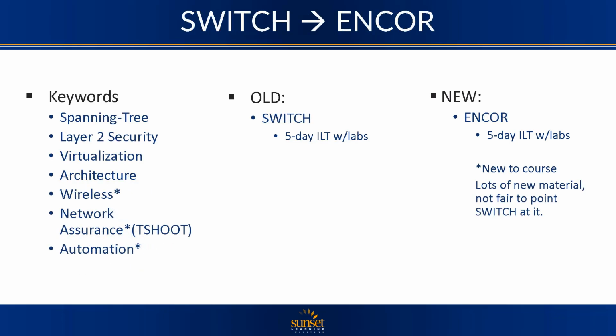This is the interesting one. The switch course, according to Cisco, maps to the ENCOR, the enterprise core. So the keywords, spanning tree protocol, layer 2 security, virtualization, the switch course taught those. But where it gets a little different is the wireless. The ENCOR actually covers a little bit of wireless deployment. Network assurance, that's their terminology for more troubleshooting, more monitoring and management, a little bit of automation in there as well. The ENCOR course is not a direct mapping from the old switch course.